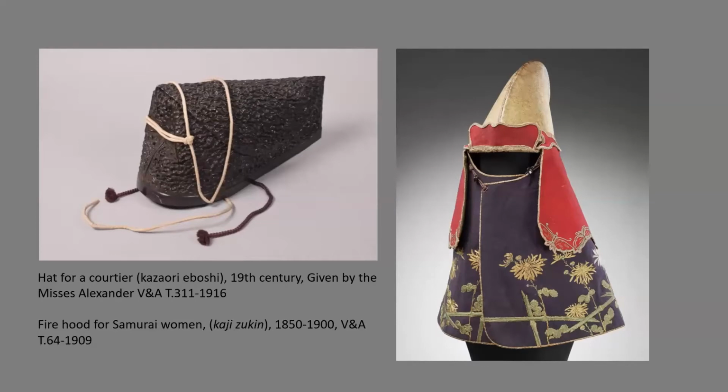Kumihimo were also used for dress accessories, such as headwear. On the left, we have a style of court hat for men known as a kazaori eboshi, which has purple kumihimo to secure it under the chin. On the right is quite a different style altogether, a fire hood for a woman of samurai rank, which has kumihimo to fasten the front flap over the nose and mouth to protect her from smoke.